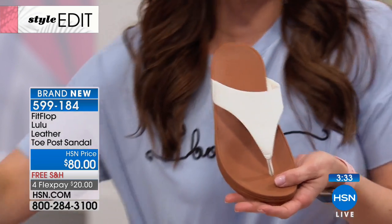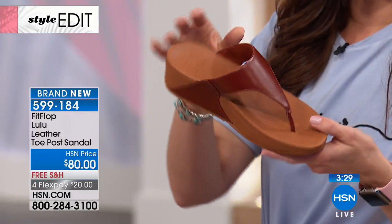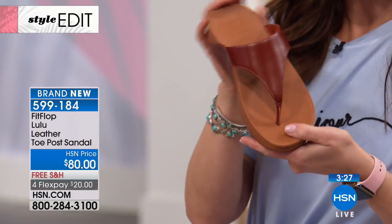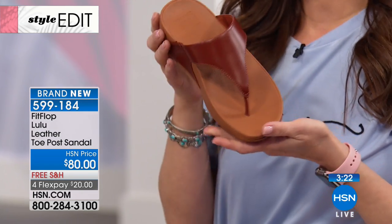So if you want either the white, the all black, and then last but not least, I kind of love the boho feel of that cognac color, whole sizes only. So if you are a half size, simply size down, unless you are a wide foot, then size up.